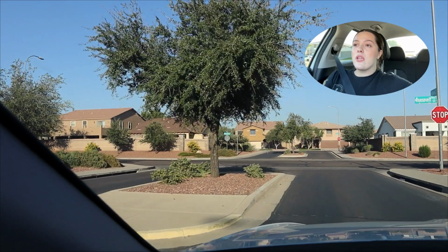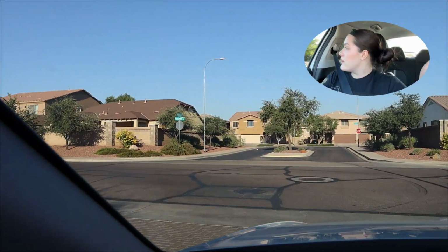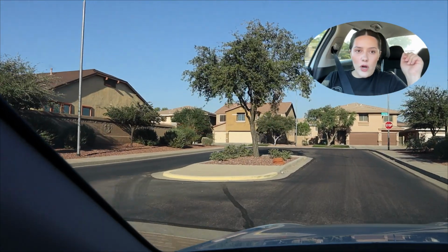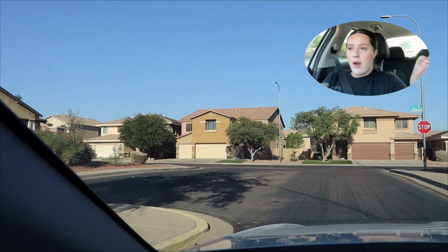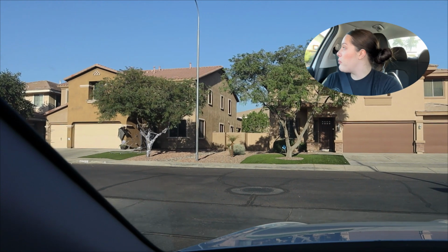Right across the street here, we'll just sneak over into this neighborhood, which again, it's still Roosevelt Park, but I want you guys to see more. So I'll drive around here, I'll be quiet, and then we'll head into the new build area where they have the community pool. It's gated, so you guys can check out that too.